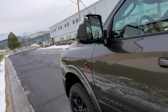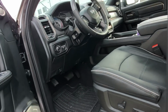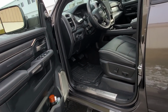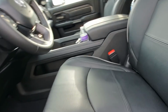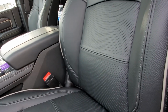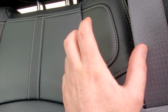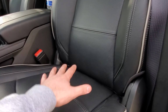But if you're new to the channel, I got a bunch of Rams, and this is my first 2021 in the fleet. See? Built 12 of 20. What is new? I'm coming from a 19 Limited. Ram finally got their suppliers to give them good quality stuff. I know in the video or in pictures you're not going to be able to tell, but this interior is much better than the Limited interior of the 19 that I had. The consistency of the leather is much better. The leather quality, fit and finish is better.